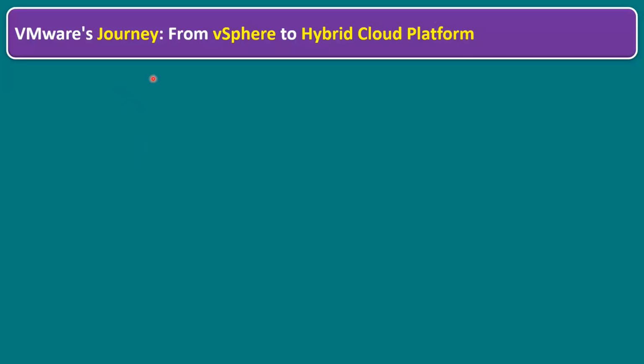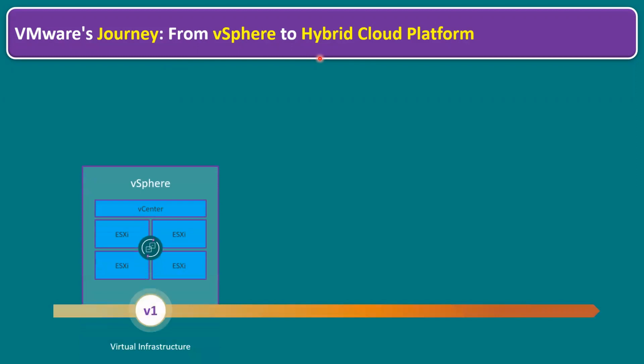So VMware's journey from vSphere to hybrid cloud platform. VMware's journey, in other words, we call it evolution or VMware's transformation. VMware is familiar with evolutions. The first, it was vSphere, and we helped to virtualize the infrastructure layer.